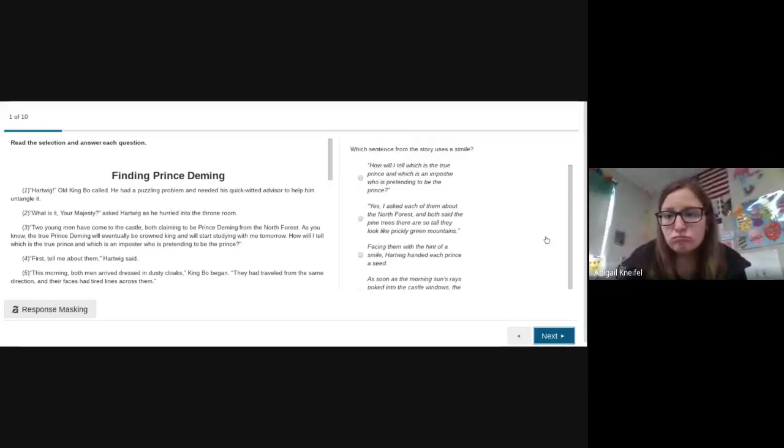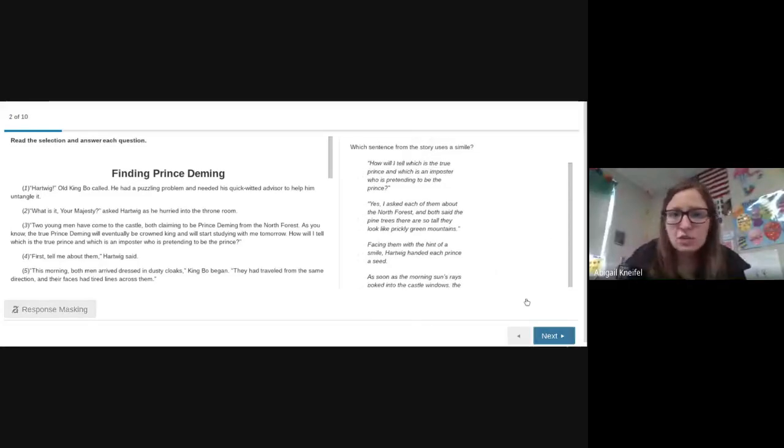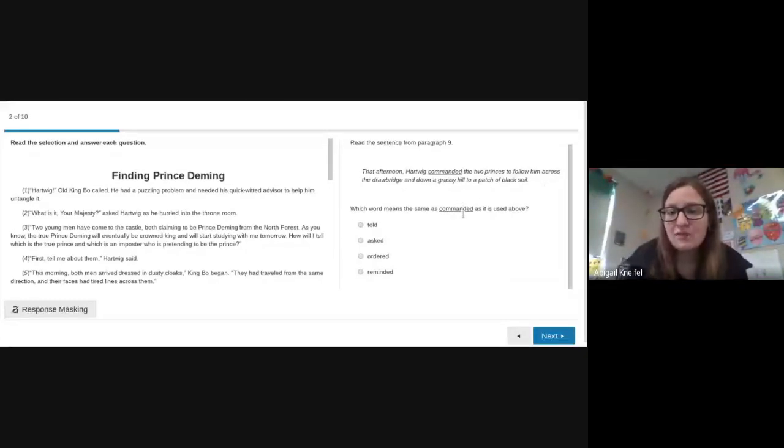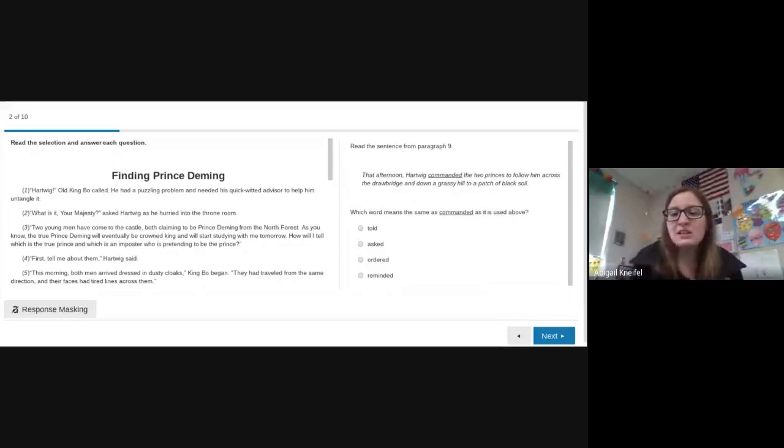Number 2. Read the sentence from paragraph 9. That afternoon, Hogwarts commanded the two princes to follow from across the drawbridge and down the grassy hill to the patch of Waxwheel. Which word means the same as commanded as is used above? So think about what commanded means, and then is it told, asked, order, or reminded?